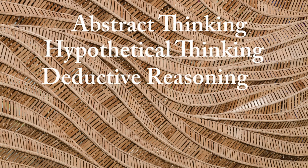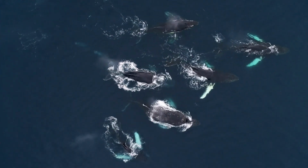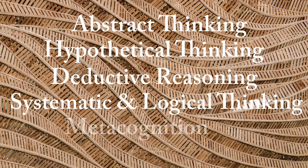Deductive reasoning. The example of deductive reasoning would be, all mammals have lungs. Whales are mammals. Your teenager should be able to deduce that whales have lungs, even though they have never directly observed the fact. Systematic and logical thinking continue to improve at this stage. Some of the elements of it are metacognition. What is metacognition? It is basically thinking about thinking.